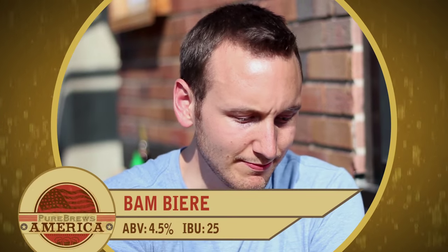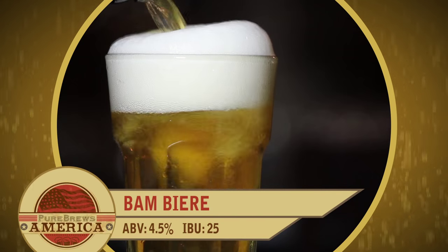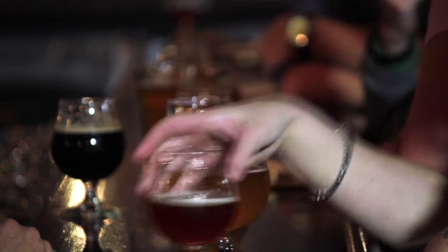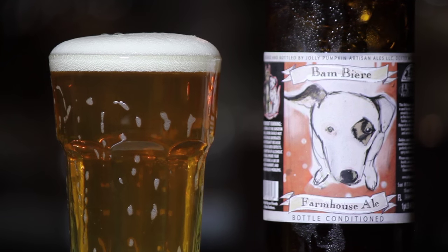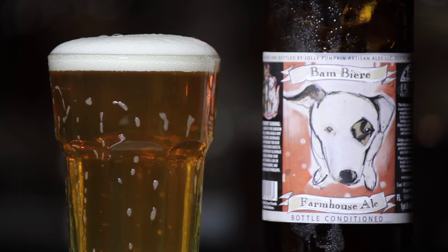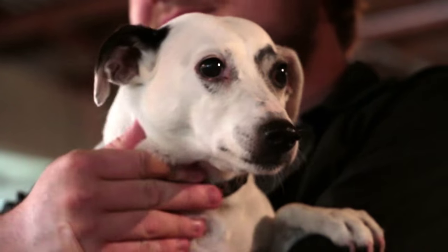But this one's a little bit more hopped up. It's good. A little fruity, citrusy. I like it. I'd definitely say it's one of the better ones I've had. It is delicious. If you've never tried a sour beer before, this brew is a great place to start. Ron and Lori made this beer and couldn't really figure out what to name it, right? Then their dog, Bam, got hit by a car, and he's fine because Jack Russell Terriers bounce.